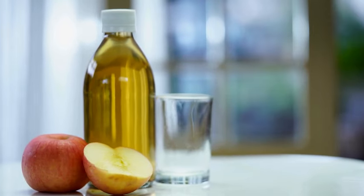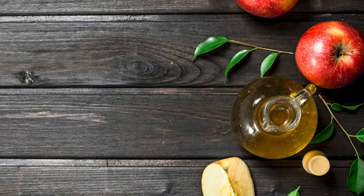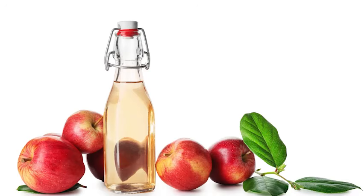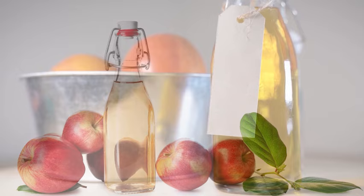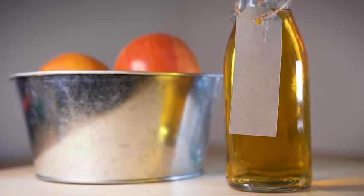Improves digestion. Apple cider vinegar can improve digestion by increasing stomach acidity, making it easier to break down food and absorb essential nutrients. It stimulates the production of digestive enzymes, such as pepsin, which help break down proteins and improve the efficiency of the digestive process.